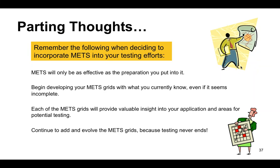Remember to get your Excel gurus involved in the picture as well. They'll see other ways to slice and dice this information to do some really interesting things with it. Go ahead and let METS be an enhancement to your existing testing strategy. It doesn't have to be all or nothing. This works so great in parallel. Remember, it's a great tool for exploratory testing.